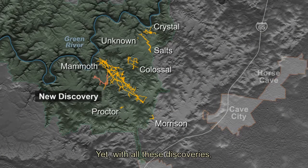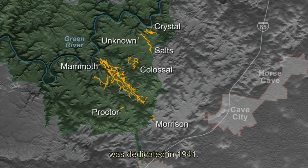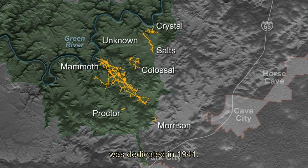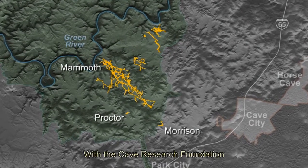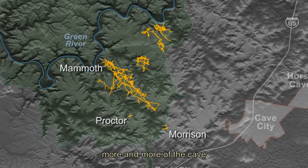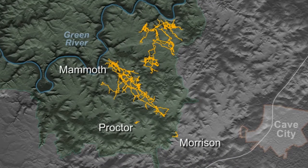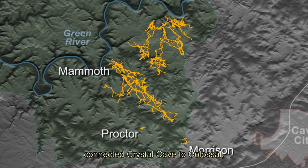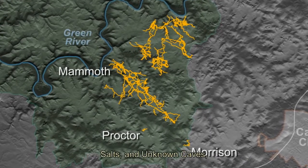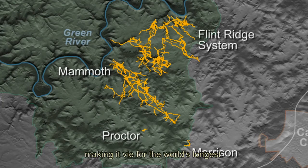Yet, with all these discoveries, only 44 miles were mapped when Mammoth Cave National Park was dedicated in 1941. With the Cave Research Foundation spearheading the effort, more and more of the cave was mapped in the next few decades. In 1960, explorers from the Cave Research Foundation connected Crystal Cave to Colossal, Salts, and Unknown caves to form the new Flint Ridge system, making it vie for the world's longest.